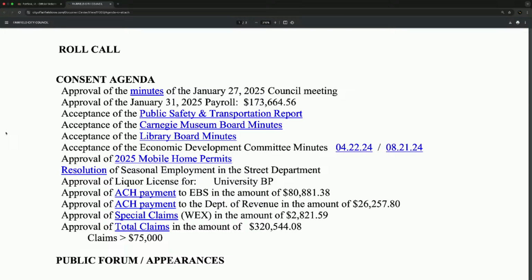Approval of the 2025 mobile home permits. Resolution of seasonal employment in the street department. Approval of liquor license for University BP. Approval of ACH payment to EBS in the amount of $80,080.138. That's for employee benefits, insurance premiums. Approval of ACH payment to the Department of Revenue in the amount of $26,257.80. Approval of special claims, WEX in the amount of $2,821.59. And approval of total claims in the amount of $320,544.08. And in those total claims, we did not have any claim over $75,000.